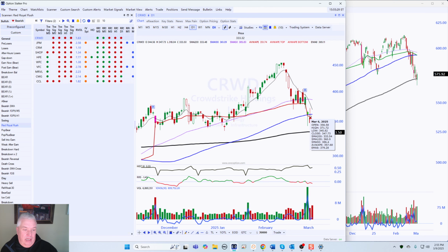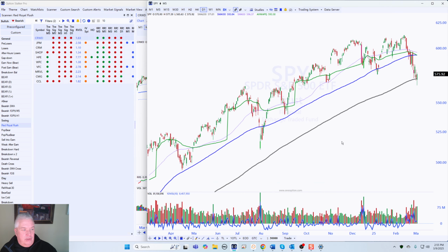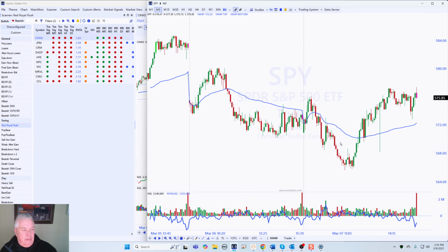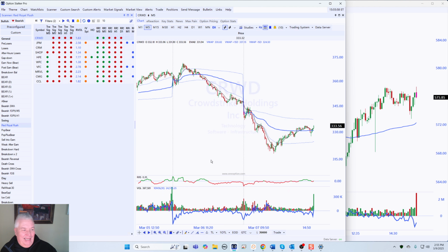So on Thursday, we'll go into the 5-minute chart and we'll zoom out and we'll take a look at what happened. Well, on Thursday, we had this nice little rally right out of the gate. Well, what was the market doing at the time? Let's go into our S&P chart, and you can see Thursday we had a nice big market gap down, and then off of that low, the market was rallying, and it hit its high, let's say around 11:10. So let's go and take a look at when the high was for CRWD.